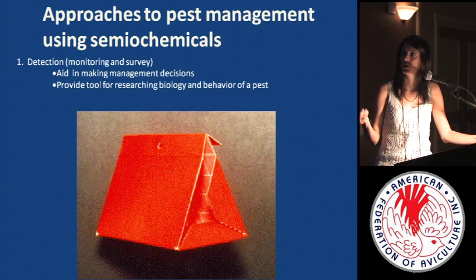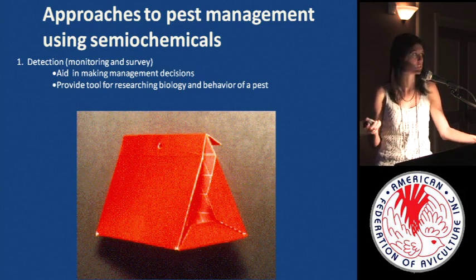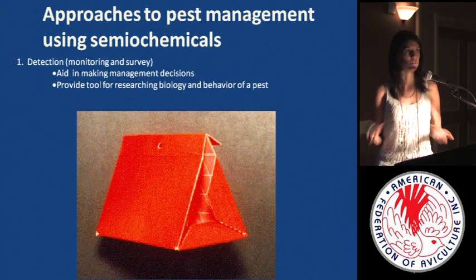So these are really good. They work well with the seed moths just to try to control them. But they're also good just to see if you have a problem. There's no reason to be putting down insecticide or baits or gels if you don't even have a problem.